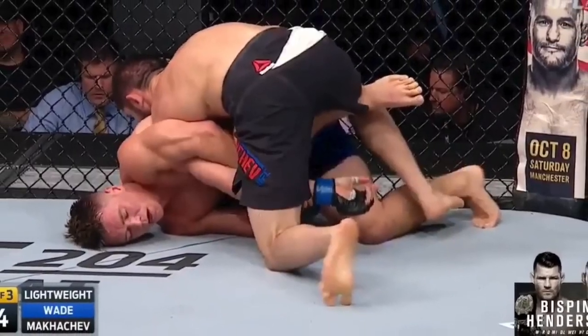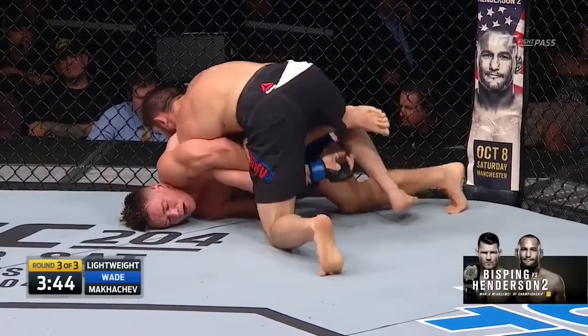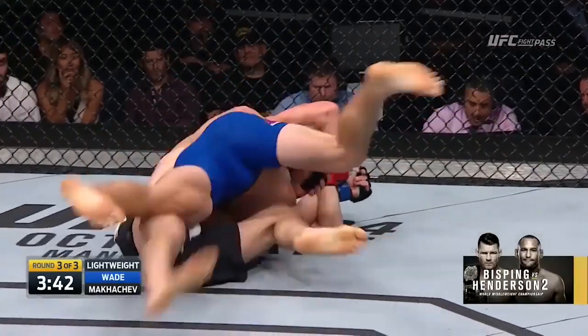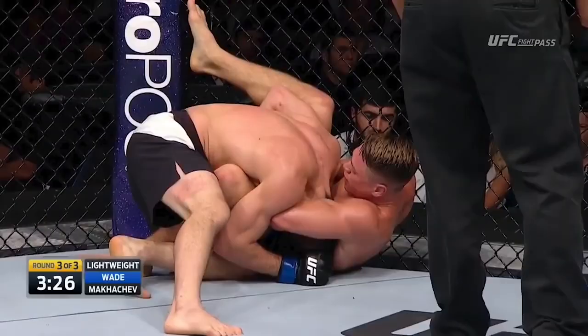I want to highlight a few sequences in the 3rd round before I move on to his fight with Tsarukyan. A bit over a minute into the final round, Wade uses a Kimura trap to reverse an imbalanced Islam. Can you guess what happens next? Wade uses a guillotine and gets reversed.